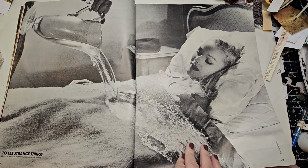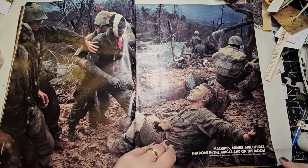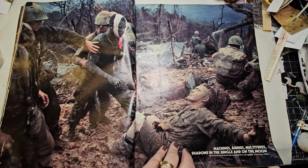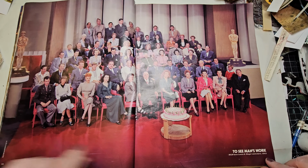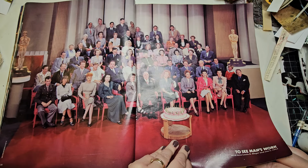I think that they're To See Strange Things. Electric Blanket Safety Demonstration, 1946. Machines, armies, multitudes, shadows in the jungle and on the moon. Marines help a comrade wounded in a firefight. Vietnam, 1966. MGM boss Louis B. Mayer and stars in 1943.